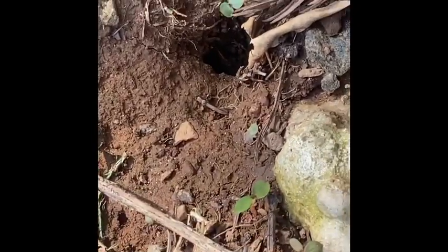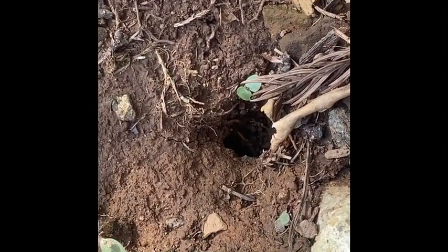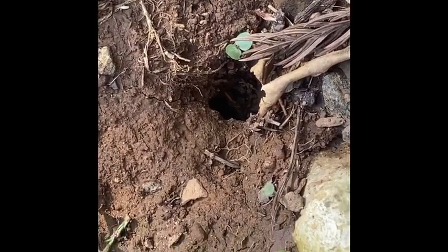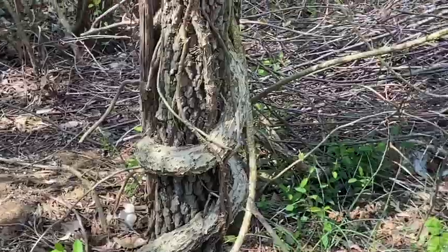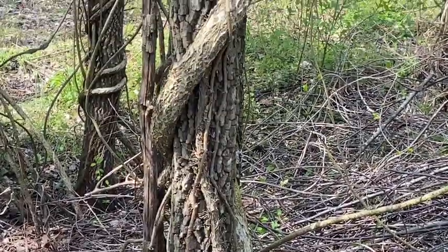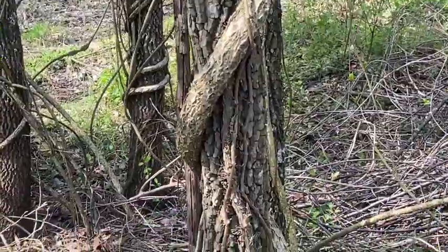What do you think might live in that hole? As I was walking only 2 steps away from that bird's nest, I see this hole. Ah! It's a snake! Oh, I'm just kidding. Again, I guess that joke doesn't really work. But that's a pretty big vine.